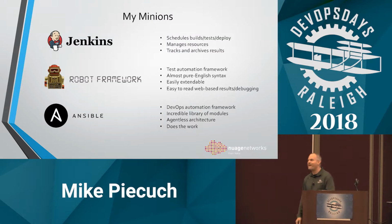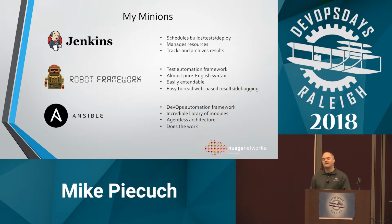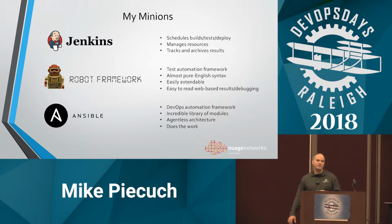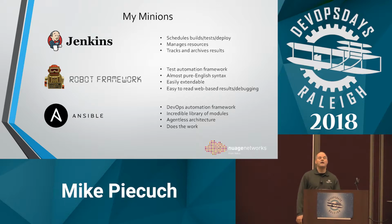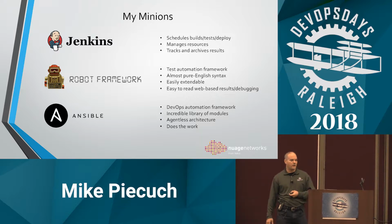All right, let's see my team of evil minions. We're going to start off with Jenkins. I'm sure you're all very familiar with Jenkins. It's a continuous integration, continuous deployment framework. It's going to schedule my builds, my tests and my deployments. It does the management of all my resources, such as my test beds and my servers, and queuing them up to make sure that they are available when the deployments occur. And then it has a lot of tools for tracking trends and being able to archive results and retrieve those results.